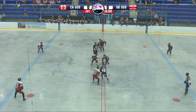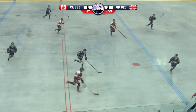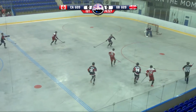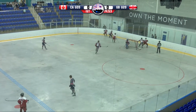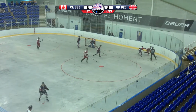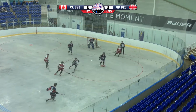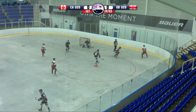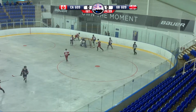Bauer Arena, Sheffield. It's another battle, Canada and Great Britain. This is our under-20s. Canada in the red shirts from left to right, Great Britain in their dark blue uniforms. And we're underway here at the ISBHF World Juniors.